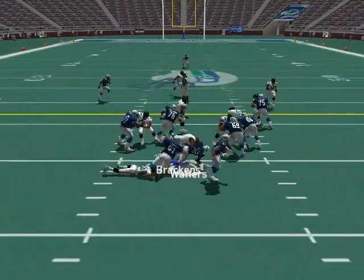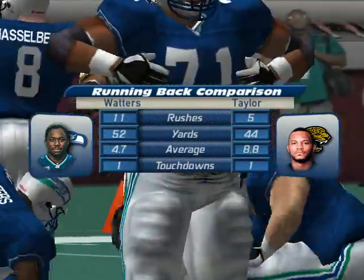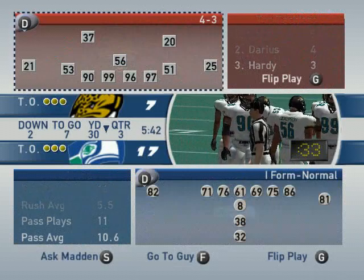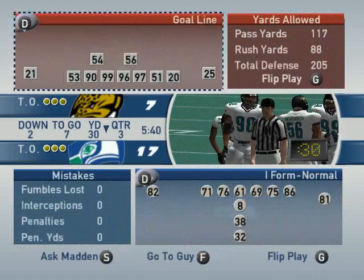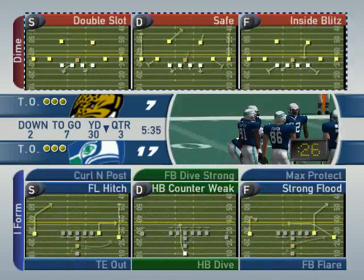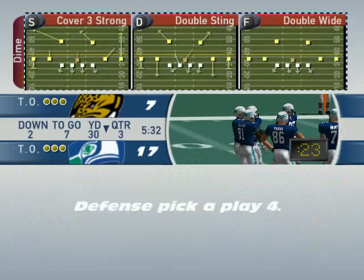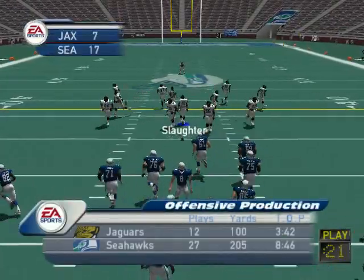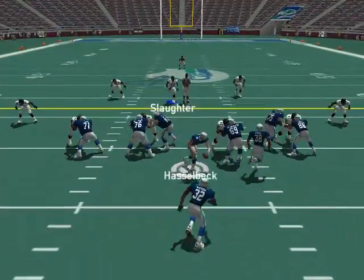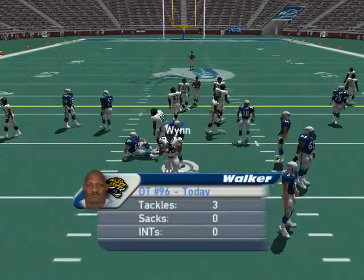Number 8 hands it off. Brackens stops the play in the backfield. Ball on their own 30. Waters chucks it away. Lost about a yard.